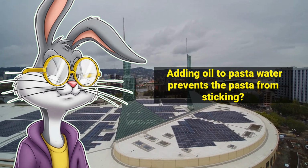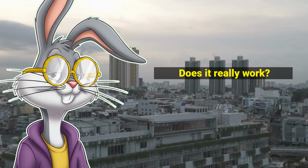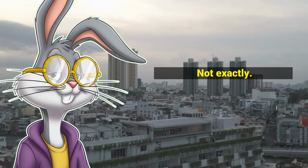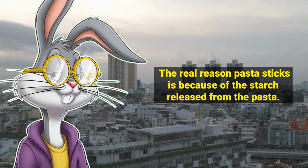Myth number 1. Adding oil to pasta water prevents the pasta from sticking? Does it really work? Not exactly. The real reason pasta sticks is because of the starch released from the pasta.